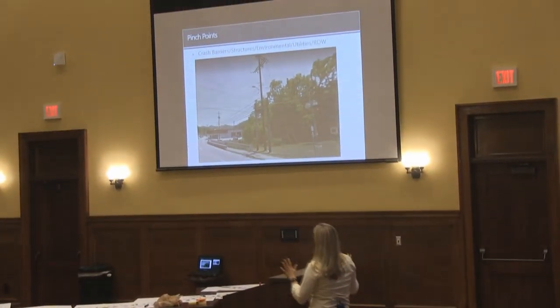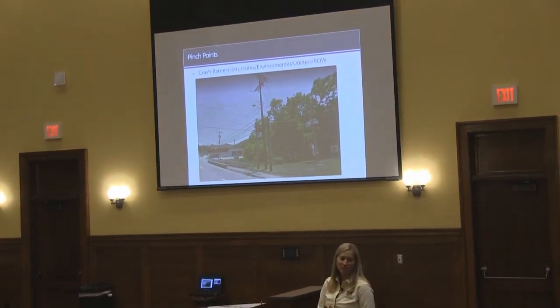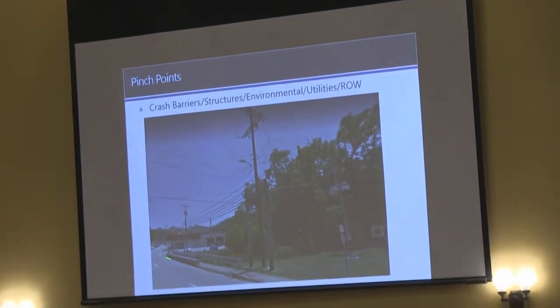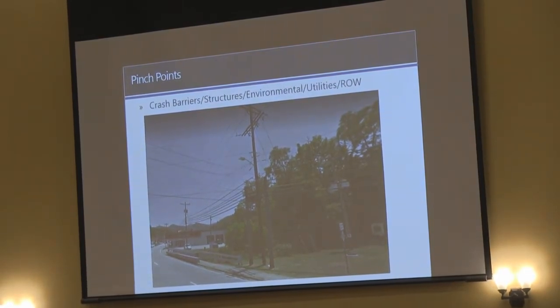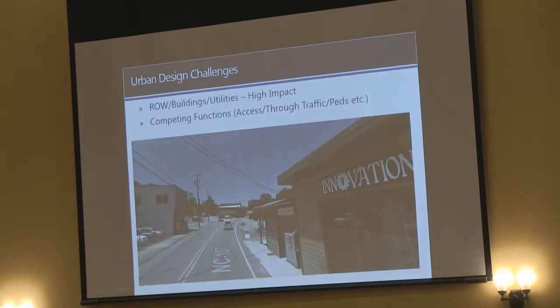I love this one because of all the constraints in here. Clearly the utilities, to try to move those poles is going to be a heavy lift, right? One of the other things people don't always think about is when you look at things like, say, a guardrail. They have very specific requirements, how we end those. There have been lawsuits because people get impacted and then it hurts people in a vehicle. So the end treatments have to be designed appropriately. They have to be offset a certain distance from the road. So even just little things like that we sometimes don't think about become challenging.